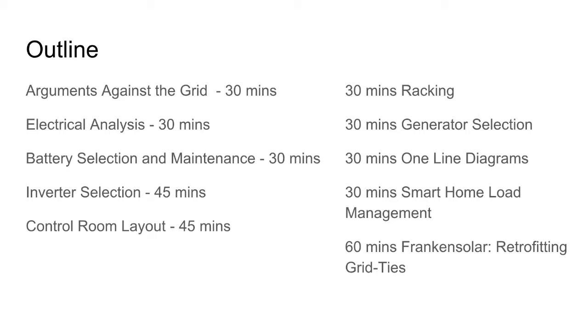Not in all markets. If you have a public utility commission that is looking after your best interests, off-grid may not be for you. But in my market in Mississippi, there are certainly real examples where it is more cost effective to go off-grid than to remain grid connected. And the more a utility pushes back on the solar industry, the more likely that will become a trend, for better or worse. Now, this is not just a soapbox for me to rail against anti-solar policy. We're going to get into real design examples. We'll talk about electrical analysis.